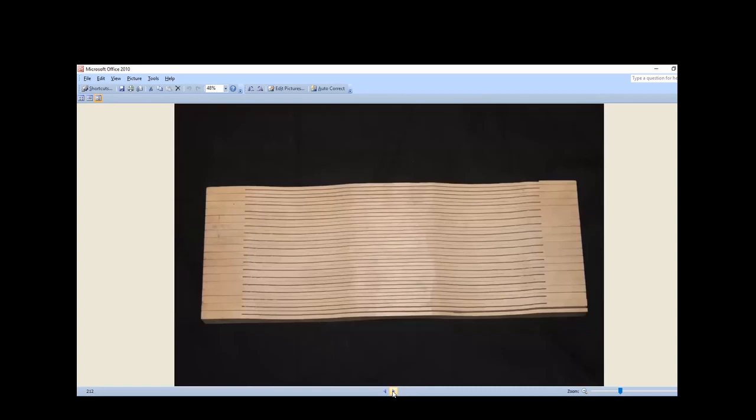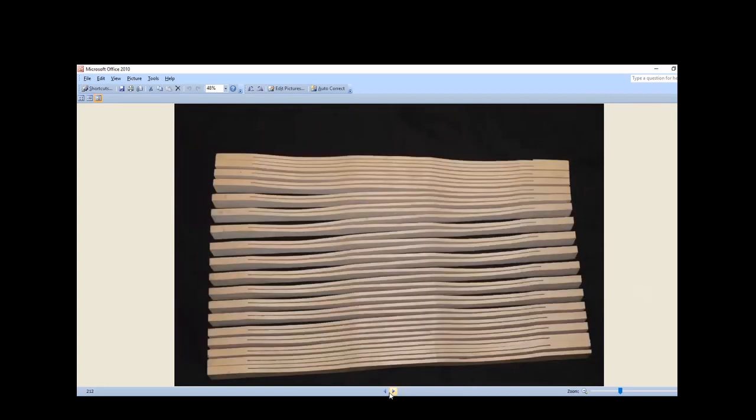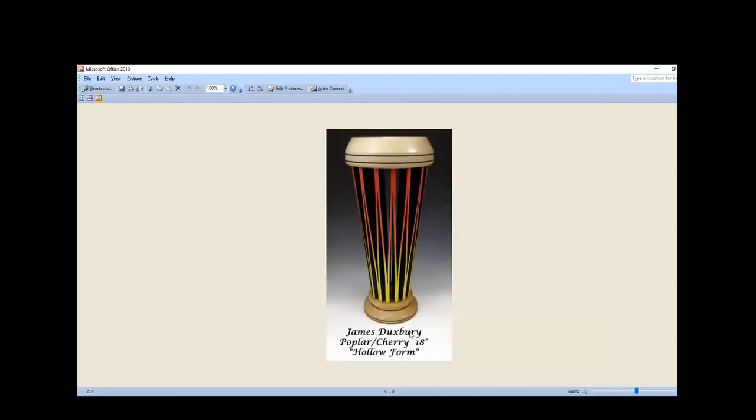I think I've shown this. This is the slatted vase. This is a piece of birch, about 8 inches wide and 18 inches long, bandsaw cut from both ends, back and forth to make it accordion, like that. And then it's sculpted on the top and the bottom to make whatever sculpting you want. And then you can spread it out, turn a piece for the top and bottom. This was an umbrella stand or something.